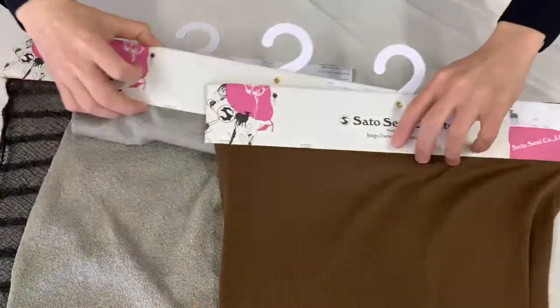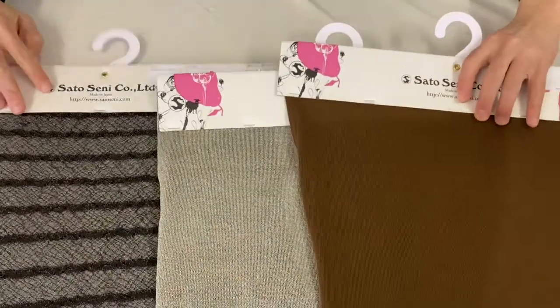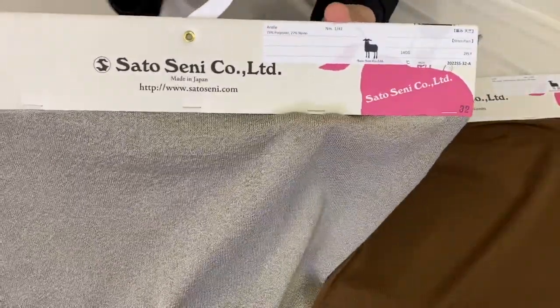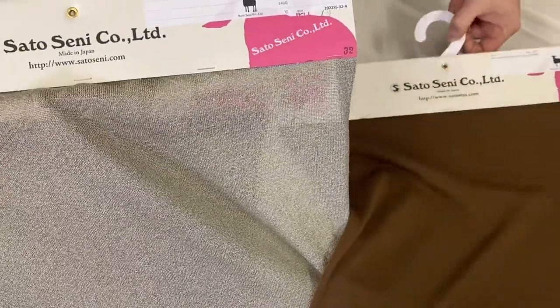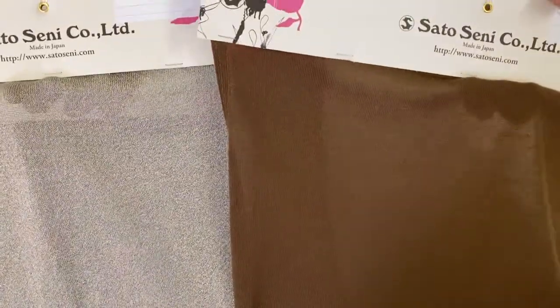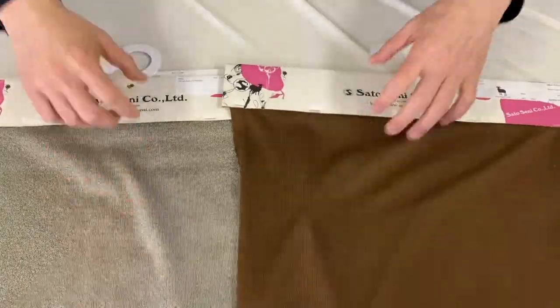So this is the difference between 3 different articles. This is the finest one, and the yarn count of Andle is a single 42, and the yarn count of Spade is single 43. So both of them are quite similar in yarn count, but the hand feel is completely different, and the aspect is also very different, as you can see. Both of them are knitted in a 14 gauge, but very different look.